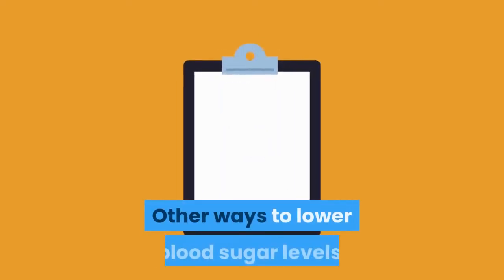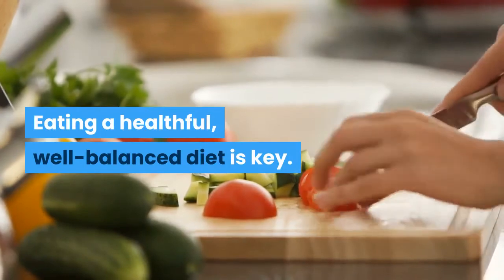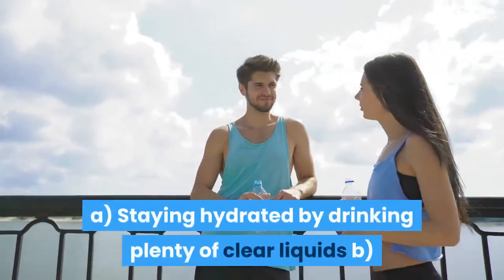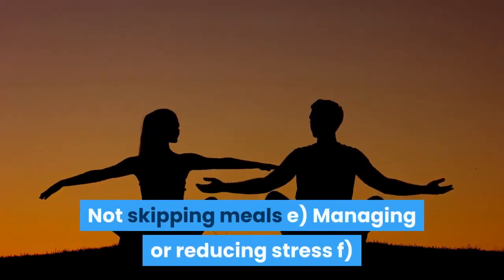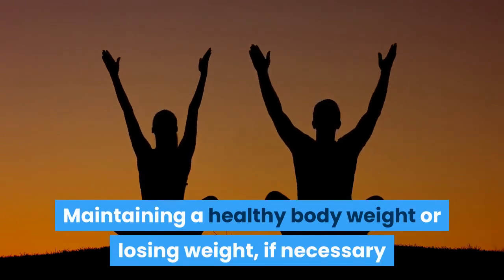Other ways to lower blood sugar levels. Eating a healthful, well-balanced diet is key. Additional strategies to help lower or manage blood sugar levels include: A. Staying hydrated by drinking plenty of clear liquids. B. Exercising regularly. C. Eating small portions more frequently. D. Not skipping meals. E. Managing or reducing stress. F. Maintaining a healthy body weight or losing weight, if necessary.